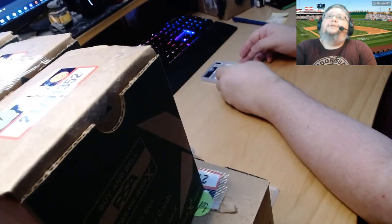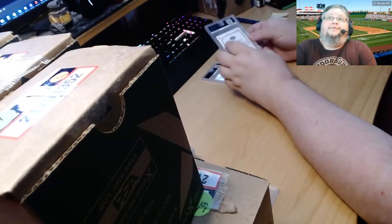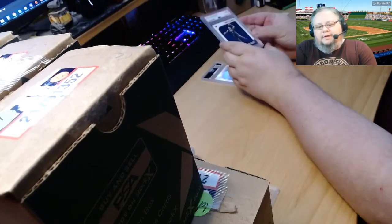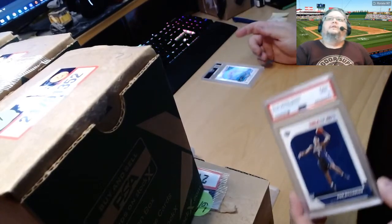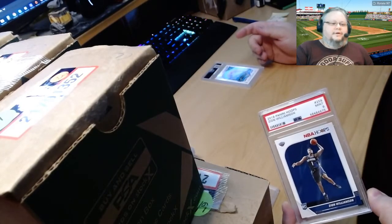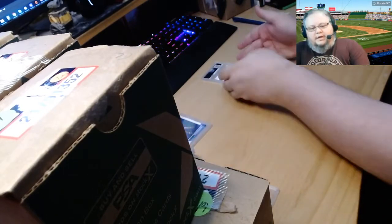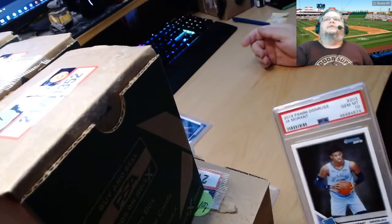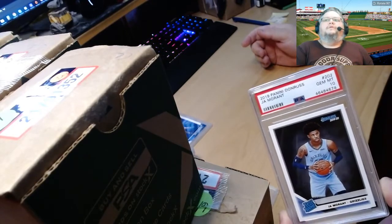Oh, look at this. Something that's definitely not for my personal collection. Definitely won't be staying. Zion Williamson, Panini Hoops PSA 9. That's definitely not gonna be around my house for very long. And we've got a rated rookie Ja Morant in a PSA 10. Again, won't be sticking around for very long.